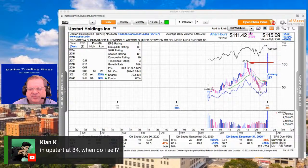It's off a little bit after hours, up $3, about 3% after hours. I think you want to protect your profit. It's probably likely to open lower tomorrow, but hopefully it'll open above 105.68. But what I would do is consider setting a market stop loss, not a trailing stop loss, at 105.58, because I do think it's going to pull back, and relatively hard. So that's a very, very good question.